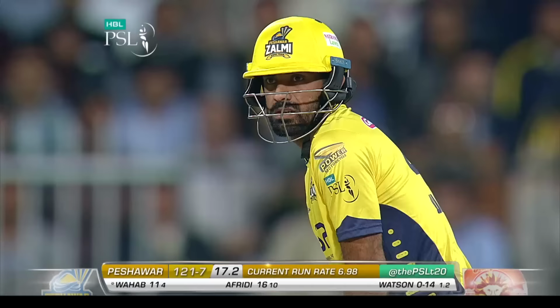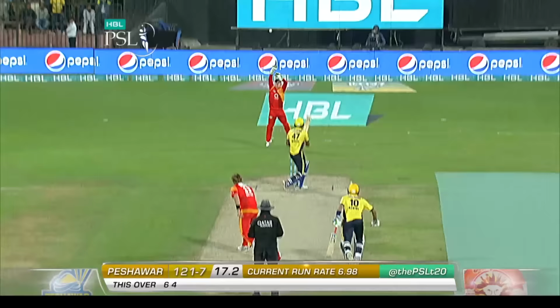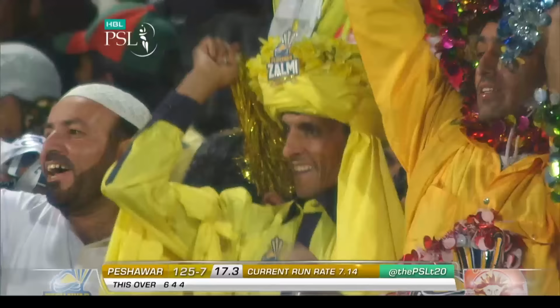Yeah, now Watto, where are you going to go here? Are you going to give him a short one, or is it going to be speared in at the toes or wide? Short! That doesn't give Brad Haddin any chance at all. The runs are coming here for Wahab Riaz. Oh, what a chop on this one. Bangs it in. And Wahab Riaz, he's all over this one. He loves it.